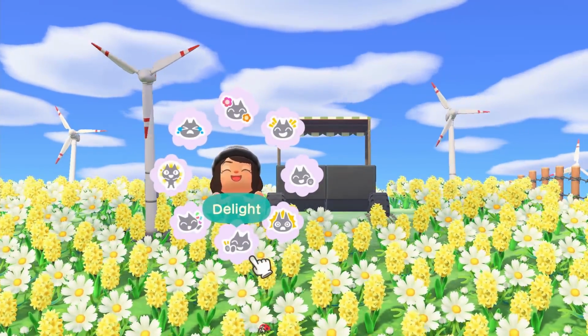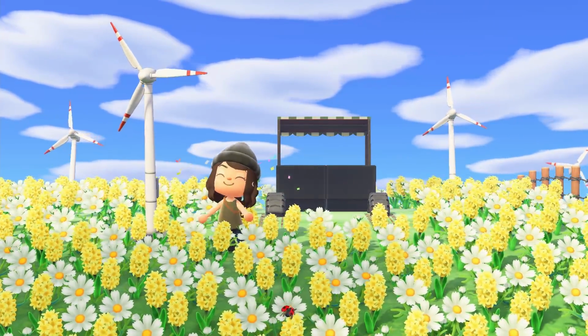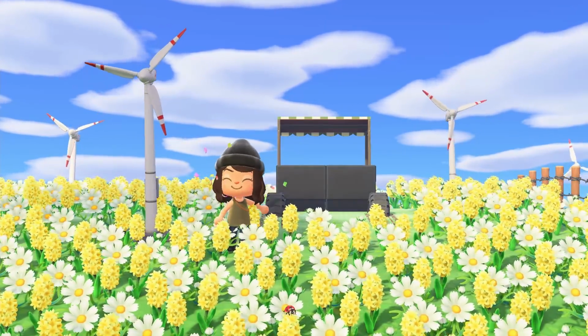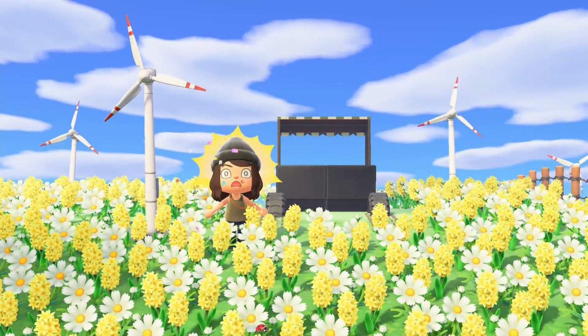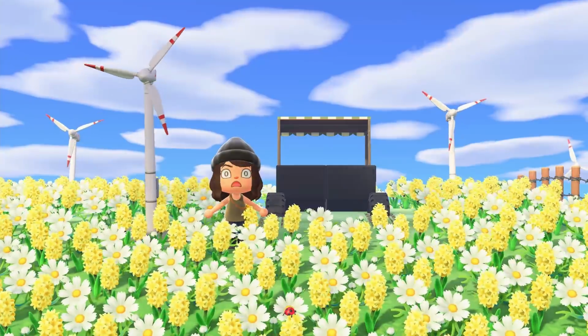Here's a little bit of a sneak peek as to what I've been working on for my new theme. It's a massive flower field that's a part of the county fair. Anyway, I digress. Today is not about me. Oh no, today is about 13 amazing island creators who have really cool farms on their island.